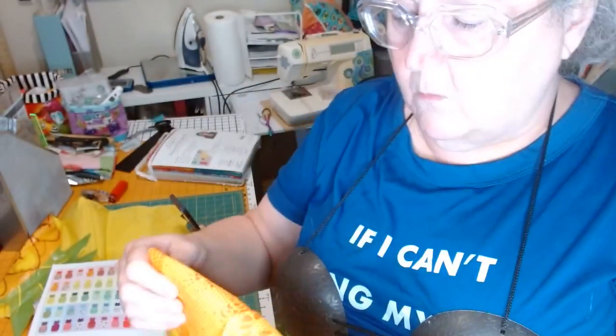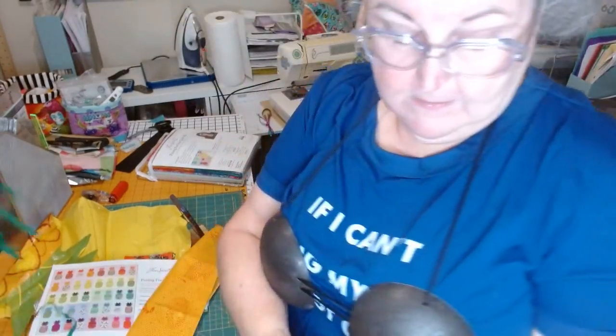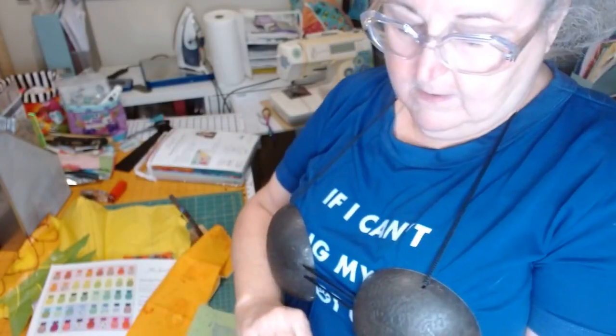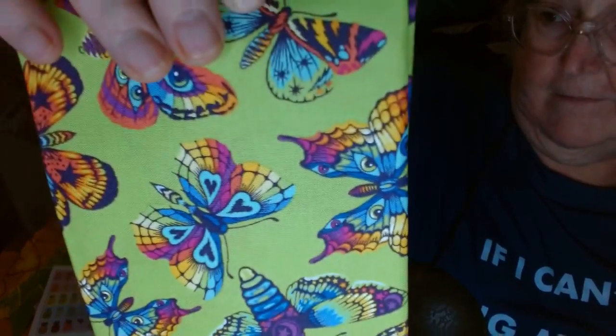So I'm going to show you what we didn't get in with this shipment, but should be in with another shipment. It also comes in this colorway. Blue and green. That is a beautiful limey green background. And this looked like avocado green on the computer screen. But look at it. Elba, we love it.